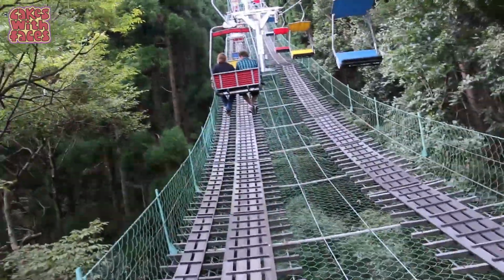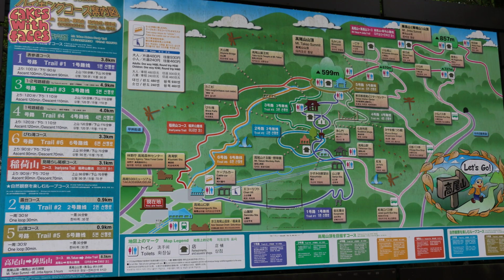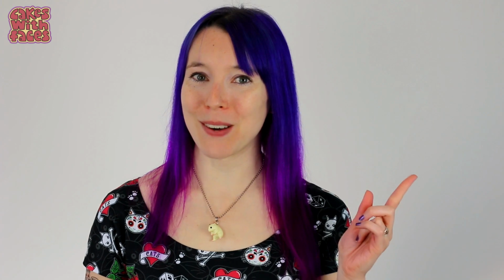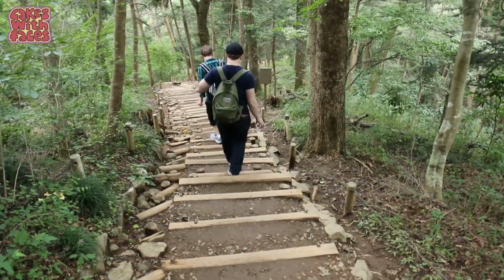Now, to go up the mountain, there's a cable car or a chairlift. I went on the chairlift because it's more fun, or you can hike. There's a choice of trails, some are more difficult than others, and you see different things along the way. I took the chairlift up and then hiked back down. It's a fairly long walk, but it is more of a walky type hike than actual mountain climbing. I wouldn't have been able to do it if it was.